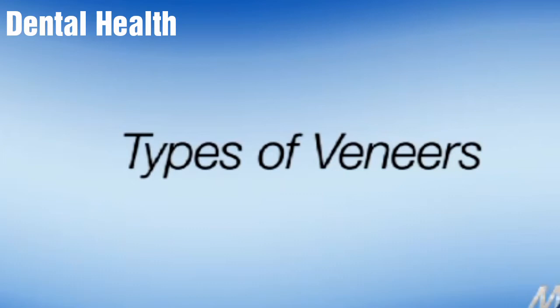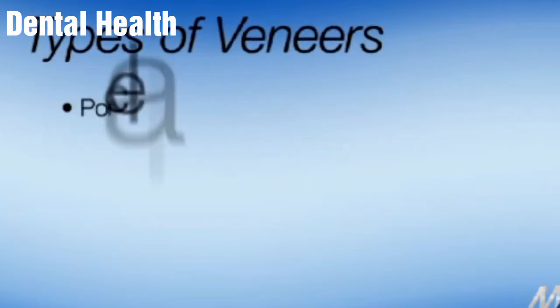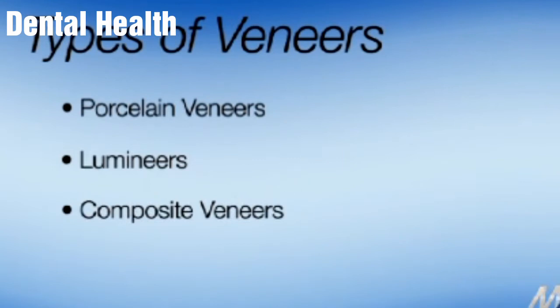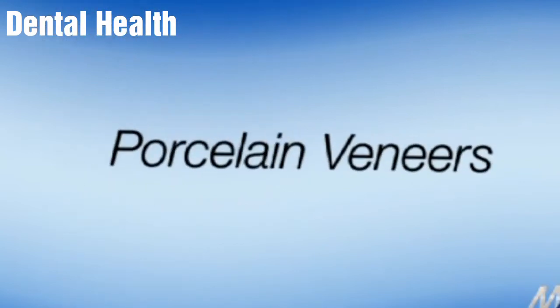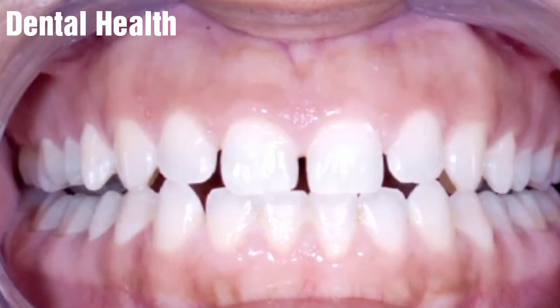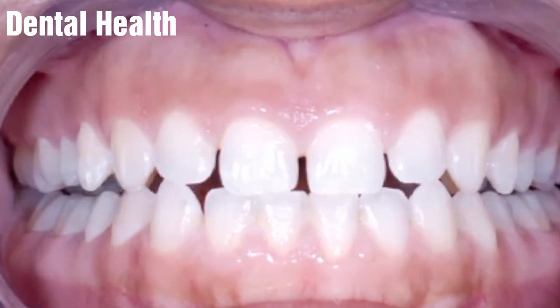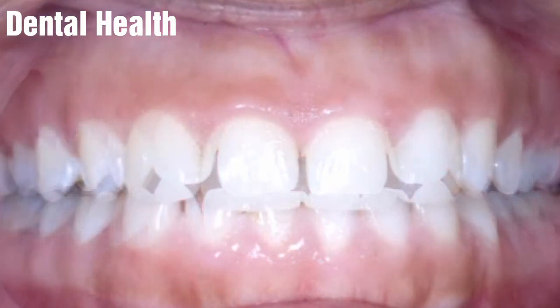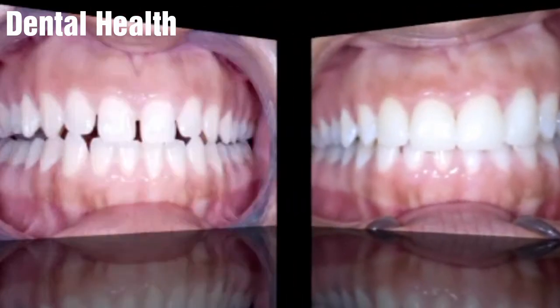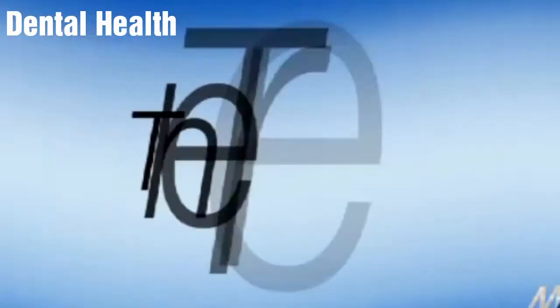Veneers can be made from several different types of materials. Generally, your dentist will help you decide which type is best for you. Porcelain veneers, lumineers, composite veneers. Porcelain veneers are the most common type of veneers. Porcelain has a very shiny surface that closely resembles your enamel and will give you a more natural and translucent appearance. In addition, porcelain is stain resistant, and it is also very friendly to your gums.